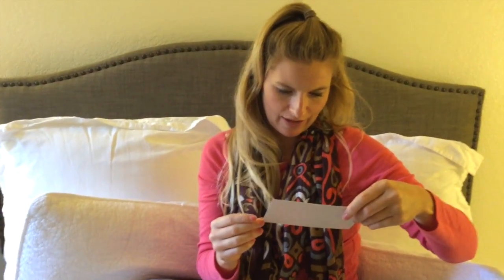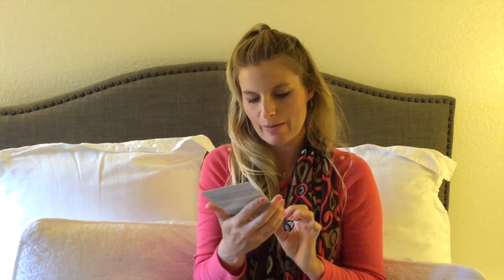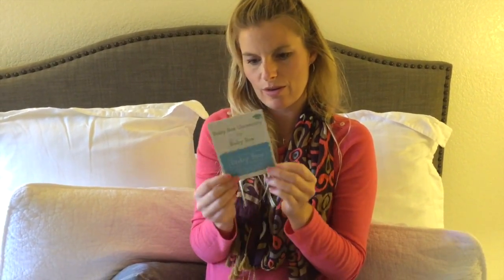$25 gift certificate for the BabyBox Co. Okay, let's see, what's this? BabyBox University membership card. This is an educational program about pregnancy and parenting. It exclusively focuses on maternal health and early childhood development. That's neat. What is it? It's a membership card to the BabyBox University, which sounds like it focuses on childhood development from when they're born through when they're toddlers.